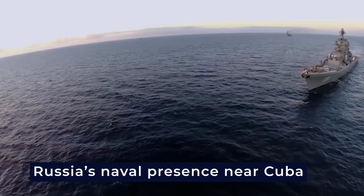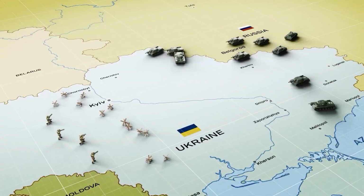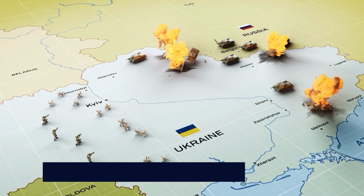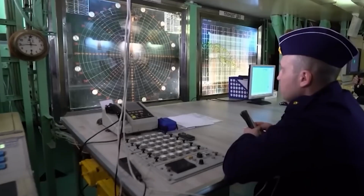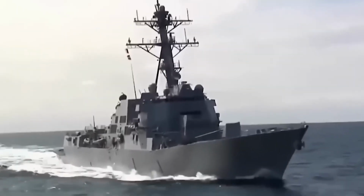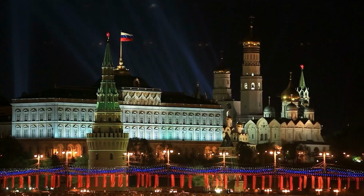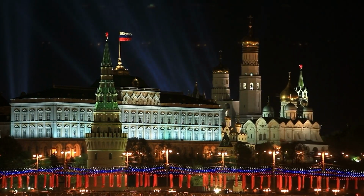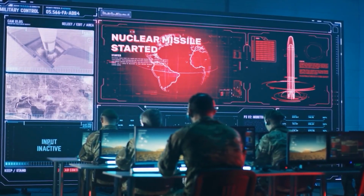He argued that while Russia's naval presence near Cuba doesn't signify an imminent war, it's undoubtedly a display of power by Putin amidst the ongoing conflict in Ukraine, aimed at sending a clear message to the global audience. According to a statement from the Cuban Armed Forces Ministry, none of the Russian ships currently in Cuban waters are armed with nuclear weapons. Despite the concerns, the Kremlin insisted that no country, including the United States, had any reason to be alarmed by the military exercise.